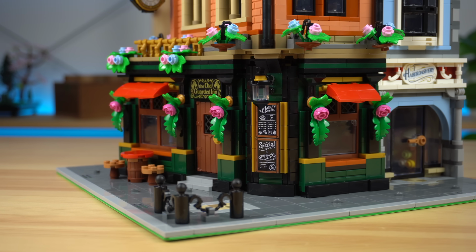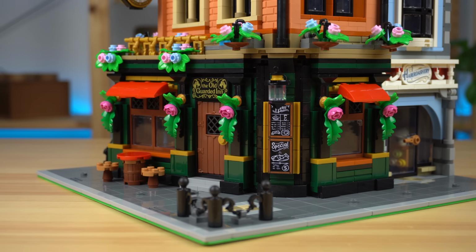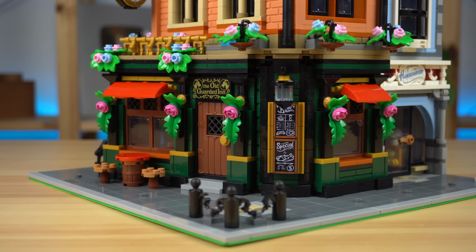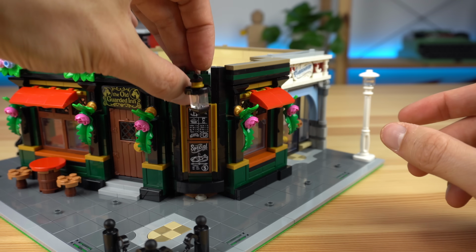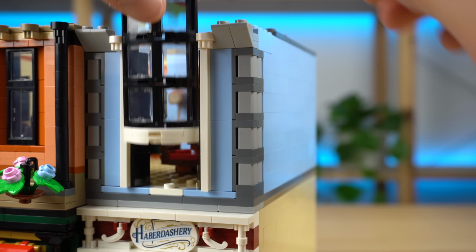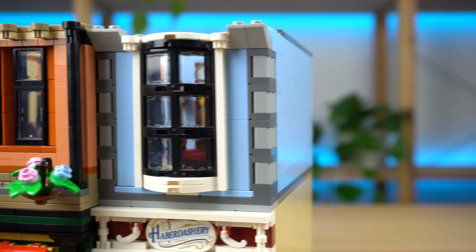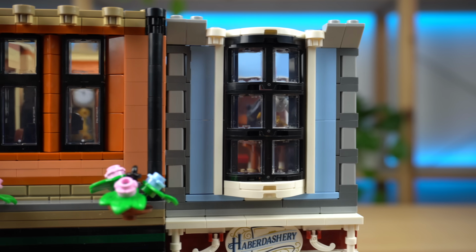On the ground floor, this whole angled section wasn't nearly as impressive as the boutique hotel, but still great if you haven't built that one, as was this corner wall safely secured in there. On the first floor, this window section had a similar technique to that of that corner wall down below, but done differently with round corner window elements for an awesome bay window effect.